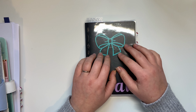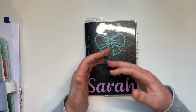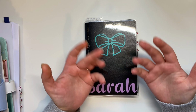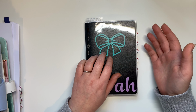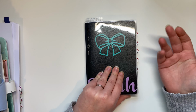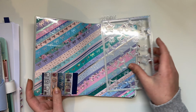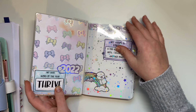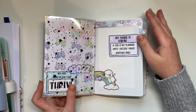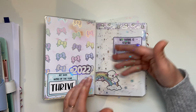I consume a lot of content. I read a lot of books. I am really into learning and trying to improve my skills. And so this is set up to try and account for that. So I've got somewhere that I can basically go in and make a note. I won't take you through it entirely, but I've got a washi dashboard page. I've got my word of the year, which is thrive. I'm hoping that that's going to be my thing for this year.